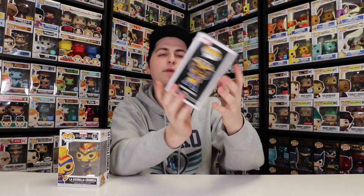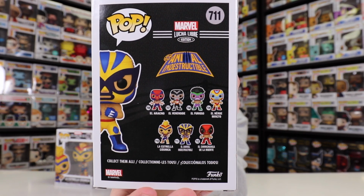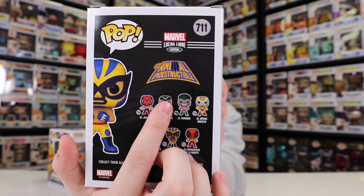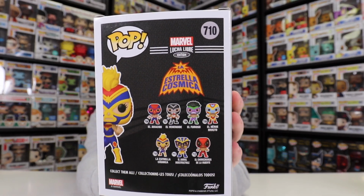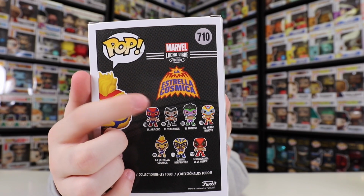And then if you guys want to see the back of the box, there is the rest of the Lucha Libres there. And also every single one has a unique logo right there. So I thought that was kind of cool. So there is the Wolverine one, which is Animal Indestructible. And then on this one, it's the La Estrella Cosmica. We talked about this in the video. I don't remember what it was. My friend Alejandro, who actually speaks Spanish, helped me out with that one. I don't remember what he said, but it was something like the cosmic star. Anyways, if you guys speak Spanish, please let everybody know in the comment section below, just because I am blanking on that one right now. But anyways, there is the back of the box with the custom logo for that one right there.